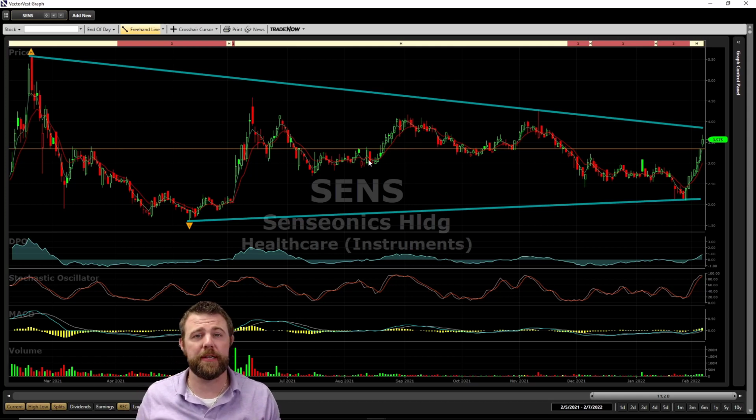So this is what we like to call the wicked wedge, which is a consolidation pattern. We can see a breakout of this consolidation that could lead to some explosive movement in either direction. As we can see, we're getting closer to the upper part of that wedge. If we can break that upper part of the wedge, expect an explosive rally in this stock. So definitely something I'm focusing on as we move forward here.